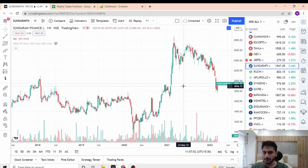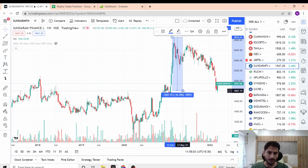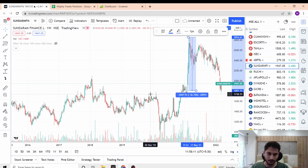So let's start with Sundaram Finance. This stock has corrected massively since making this high back in February last year. It's corrected by about 36%. It's testing its pre-COVID highs. Oh, sorry, its pre-COVID high is around here.